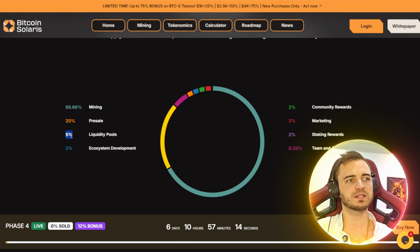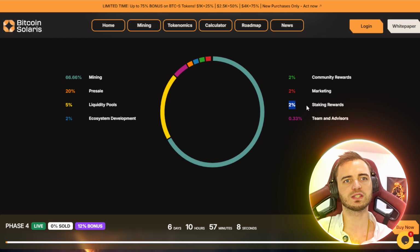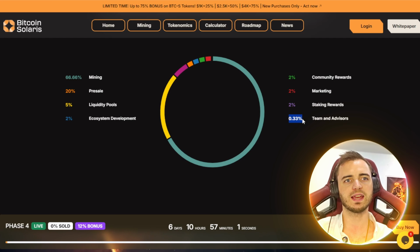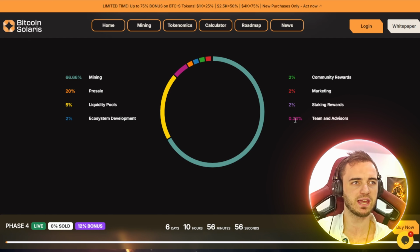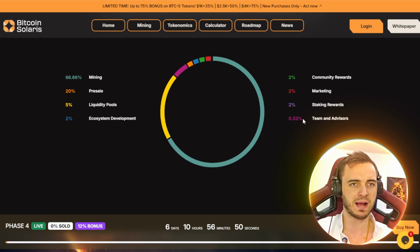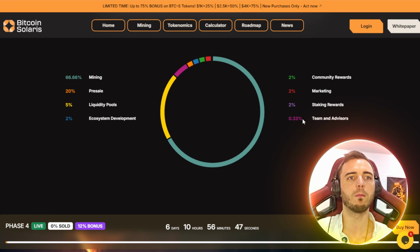And then you've got 5% for liquidity pools, 2% for ecosystem development, 2% for community rewards, 2% for mining, and 2% for staking rewards as well. And the best part about this is the team aren't going to be hoarding a massive percent here. We can see the team only getting 0.33%. So when I see tokenomics like this appear, I do often think that this is more for a long-term project, but a project that they are expecting to scale massively, because normally a team would take a lot more of a percentage here if they don't expect this to be worth billions of dollars in market cap in the future.